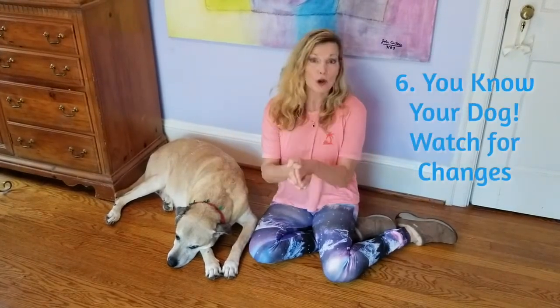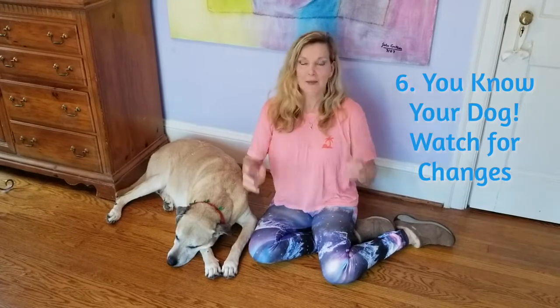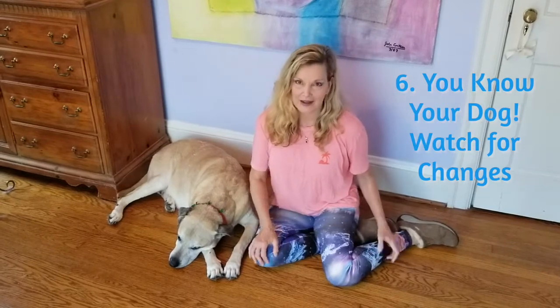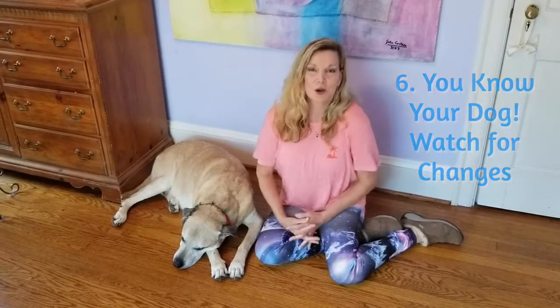And the final tip is just simply, you know your dog. So look for any changes in walking, maybe they're more lethargic, maybe they just don't seem as happy as they did. That could just simply be an indicator of pain. If they're panting more, that can be an indicator of pain. If they're licking their lips, that can be an indicator of stress. So just, you know your dog. If you see any changes, consult your vet, and hopefully he will be able to help you.